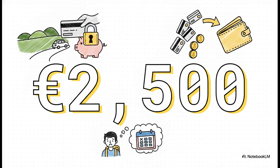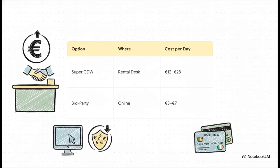That leaves you with literally zero funds for the rest of your holiday, groceries, or any emergency expenses. So how on earth do you avoid getting caught in this? When you finally get to the desk, the agent is inevitably going to push their super CDW to magically bring that massive excess down to zero. But at up to 28 extra euros a day, it is a total budget killer.